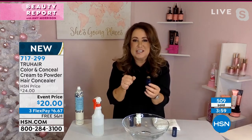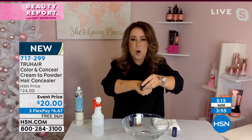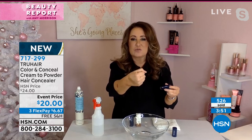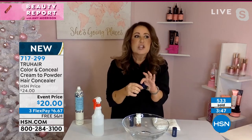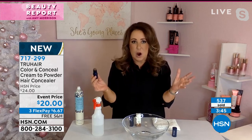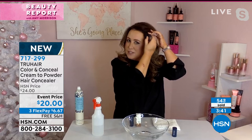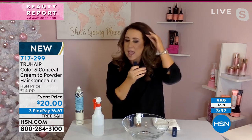This is so ingenious. I've never seen a product like it. Now look at the back of my hand. Watch. All you have to do is just swipe and it comes out and the color goes right there exactly where you need it. So imagine for a second, right? You're sitting in the car and you're like, oh my gosh, I have a tiny little spot right here. I just go like that and it's gone and my hair is completely filled in.